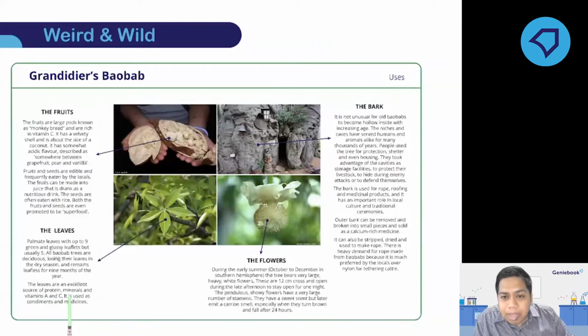Okay. Olivia, they have to climb. So the locals climb to get whatever they need, the fruits or the seeds or the leaves. All right, so they climb the trees.